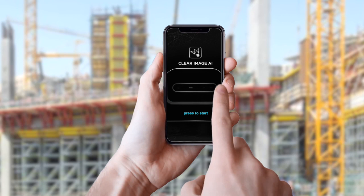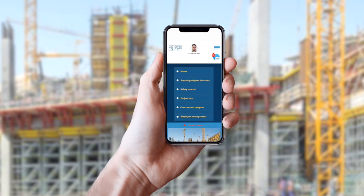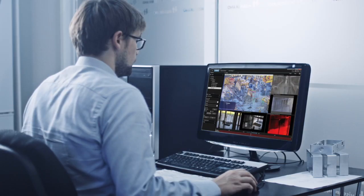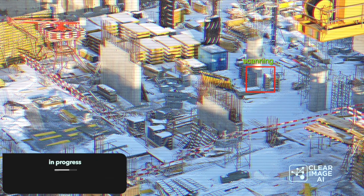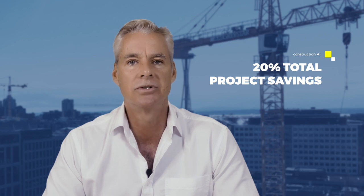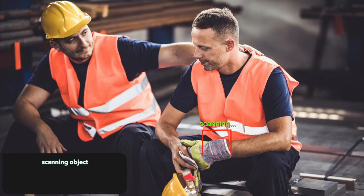Tools and materials are located faster. The AI can immediately inform a worker through his phone where materials and tools are. With ClearImage AI Iris cameras, every object and material can easily be found, and statistics show a 40% increase in labor productivity combined with a project completion at more than 10% below budget. The AI also detects safety hazards before there's an accident: a tool is not stored correctly, or workers are not wearing safety gear.